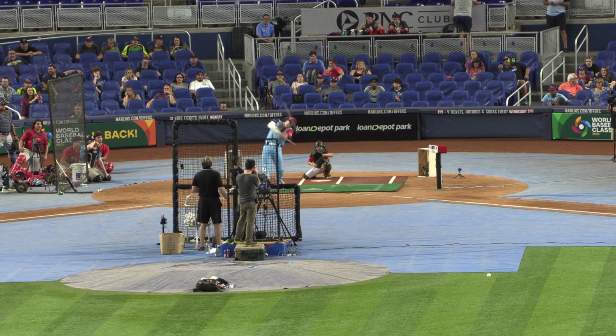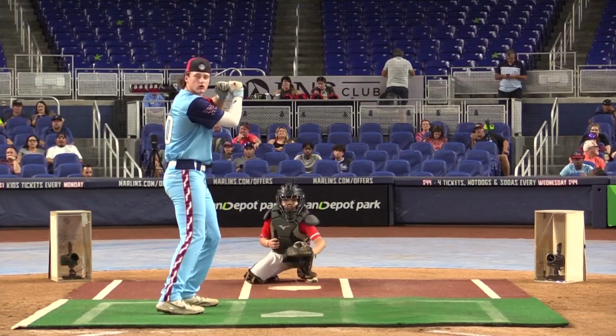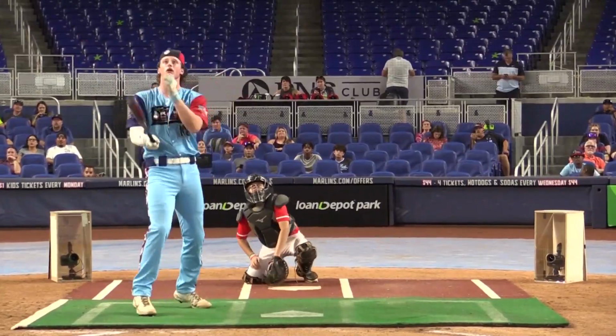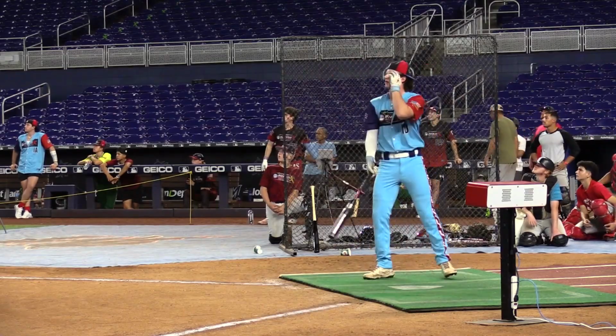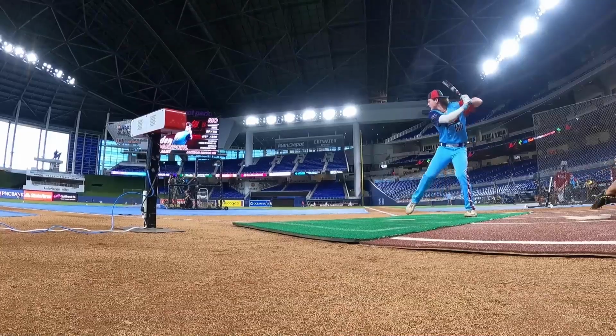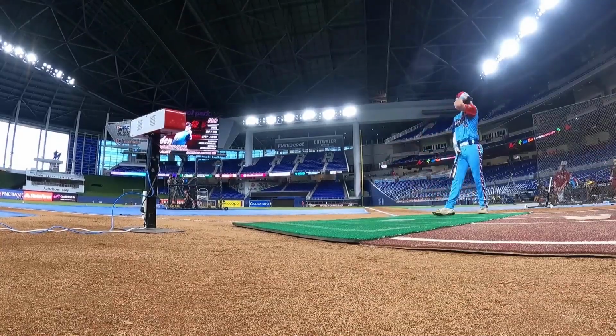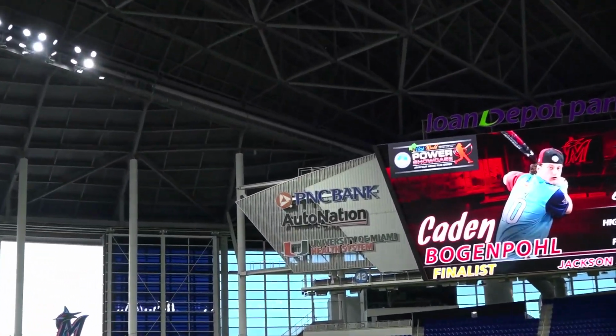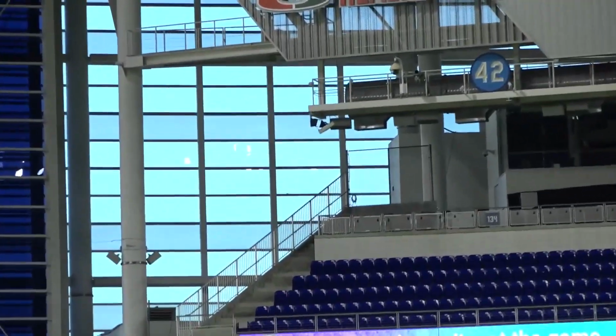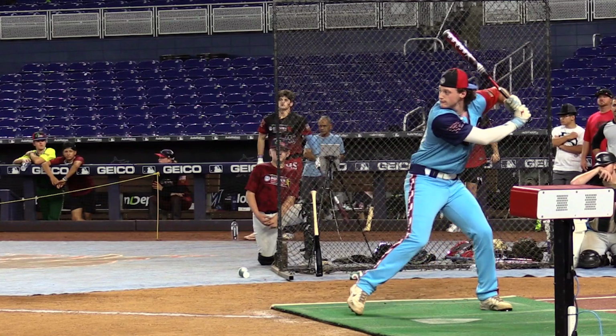Truly the most impressive player we had was a 6'5" power hitting lefty from Missouri named Caden Bogenpole, who was our featured world champion. He's 6'5", he's a 6.7 runner, throws 94, 95 from the outfield, and that projectable frame can easily hold another 15 to 20 pounds. And it reminds me a lot of Corey Seager.